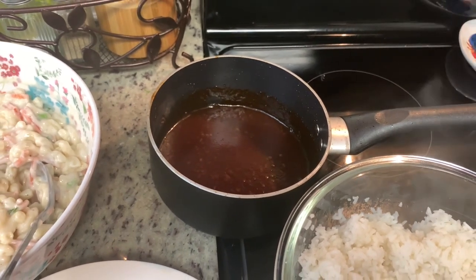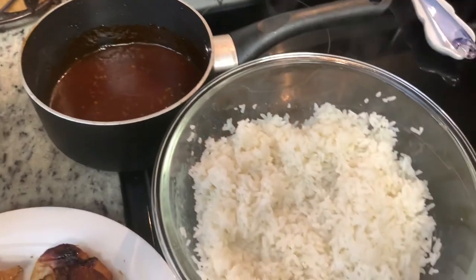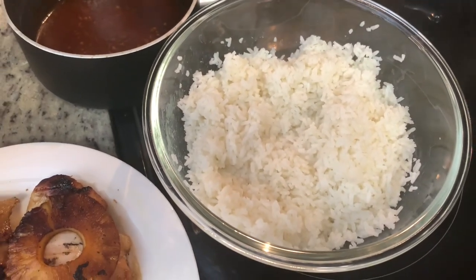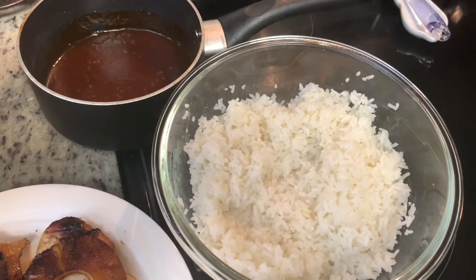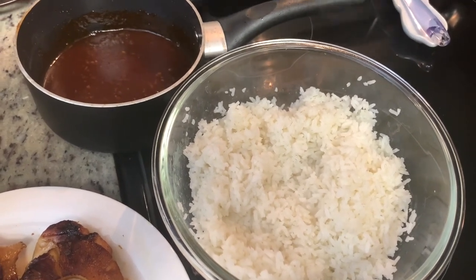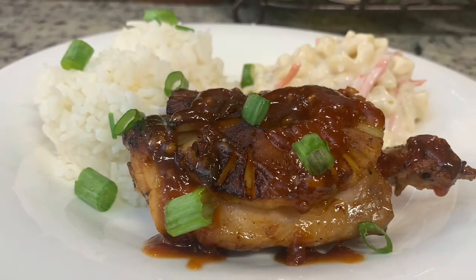The chicken, I just grilled it on my Cuisinart griddler. I also made some steamed white rice. I was kind of going for like a Hawaiian lunch plate. If you've never had one before, it's traditionally to have one or even more meats, and then steamed white rice and the Hawaiian macaroni salad.